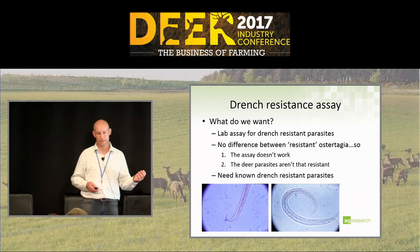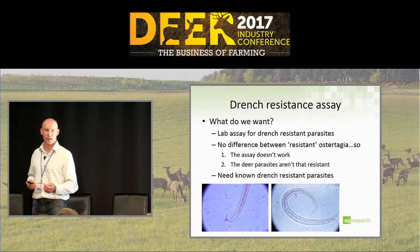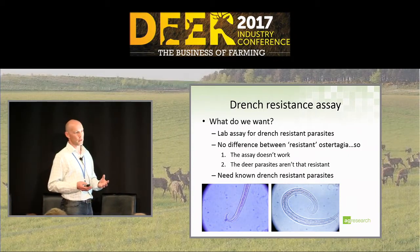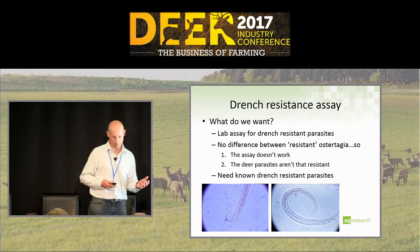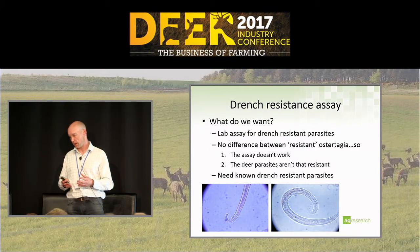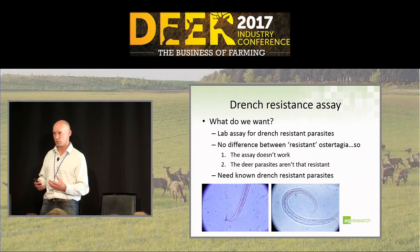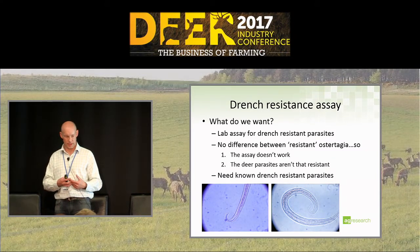And the last thing is a drench resistance assay, and this is an assay that came from the cattle industry, and what we wanted was a quick and easy way to determine whether or not a farm had drench resistance if the drench didn't really seem to be working for them. So a lot of this work was done in the last financial year, and there were a few farms that purportedly had drench resistance, including Invermay, and all the Ostertagias were cultured, put through this assay, and they all sort of died at the same place in the assay.